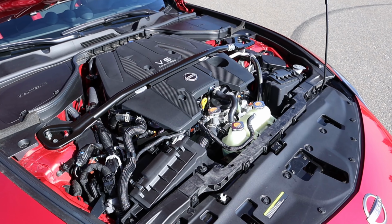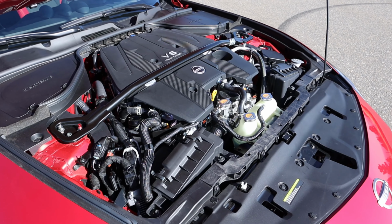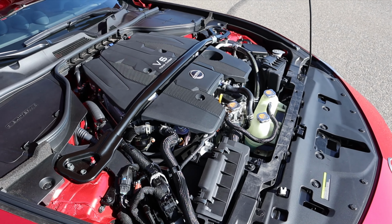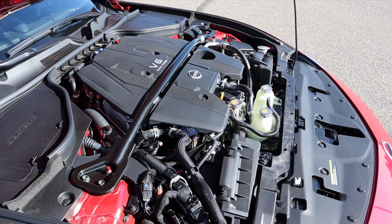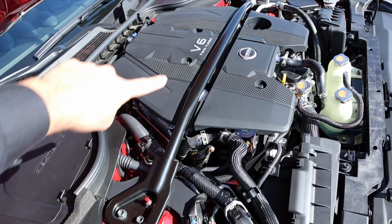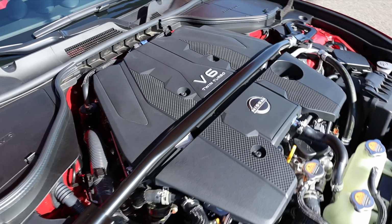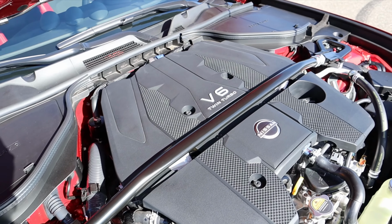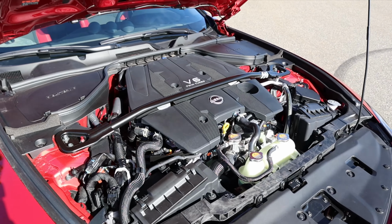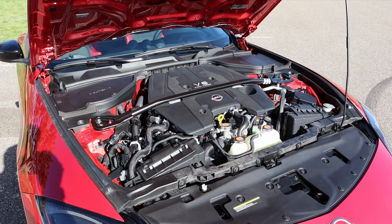Under the hood, we have a twin-turbo 3-liter V6 that goes through a 9-speed automatic transmission. Power outputs are 400 horsepower and 350 pound-feet of torque, and I love the display they have going on. You've got the bracing there in the center, and I love how it says V6 twin-turbo to let everyone know that it's a twin-turbo engine, of course. It's really nice and symmetrical under the hood, so I think Nissan did a great job with that.